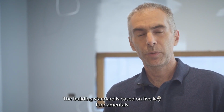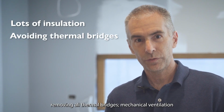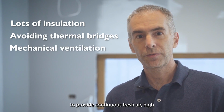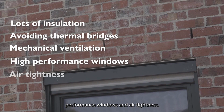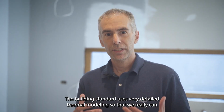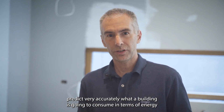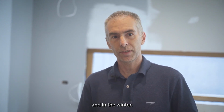The building standard is based on 5 key fundamentals: lots of insulation, continuous insulation, removing all thermal bridges, mechanical ventilation to provide continuous fresh air, high performance windows, and air tightness. The building standard uses very detailed thermal modelling so that we really can predict very accurately what a building is going to consume in terms of energy to maintain a very stable temperature both in summer and in winter.